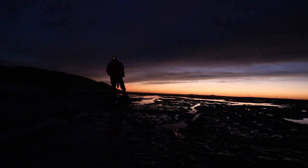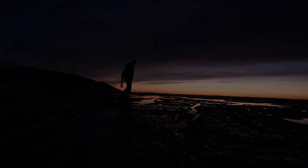And earlier on, I preloaded a second film back with Kodak Ektar 100. We've got plenty to work with. Oh, plenty of subject matter.